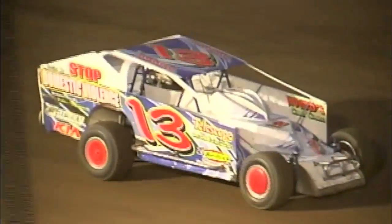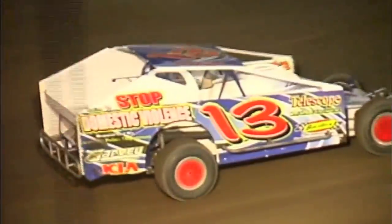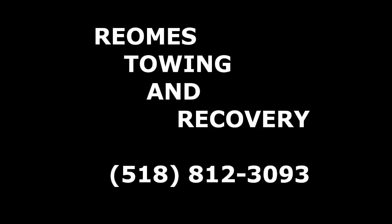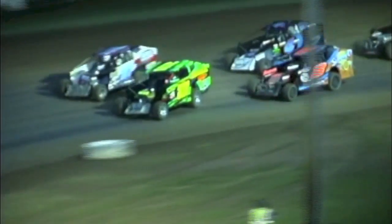And from the Sportsman Feature, we'll go to a barn burner of a modified main event as we go to the Great Race Place, and we'll show why they call it just that, the Great Race Place. Here is your starting grid as we get ready to go. Green flag is out. Here we go. Modified racing down to turn number one.